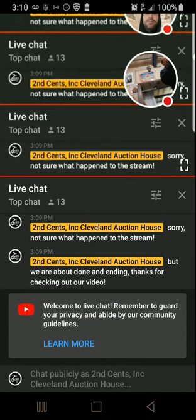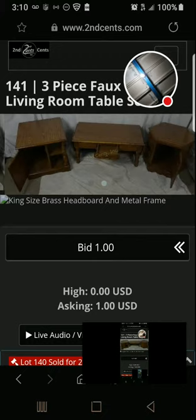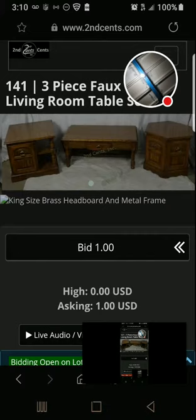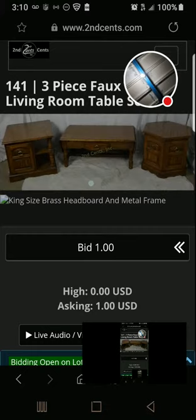Lot 141. Three-piece Bentwood living room table set. All those tables, one money. Get $5 for all three pieces now. $5 go now. Give $1, $2. One now, $2 go. I got $1 first here on the floor. Now two. $1 now, $2.